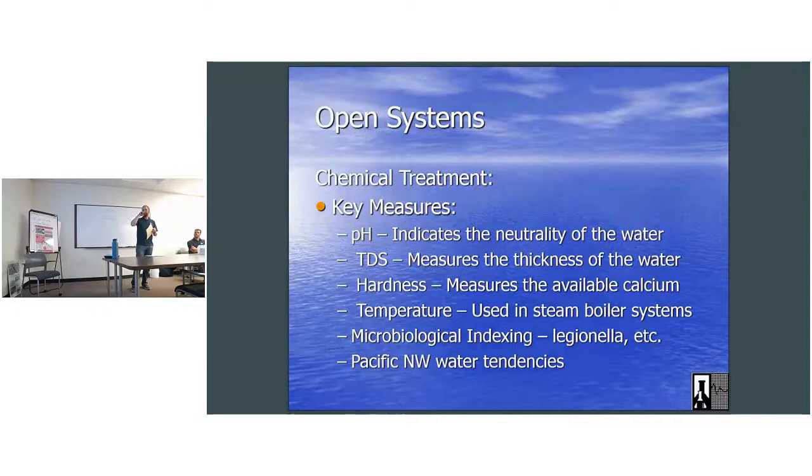Yeah, I'll do that. Chemical treatment, key measures. Some of the things we measure in an open system: pH, which just tests the neutrality of the water. So raw water is 7. What we test, industry standard, is 7.1 to 8.5. You just want it slightly alkaline. You don't want it too heavy.